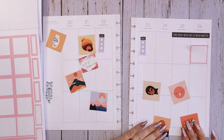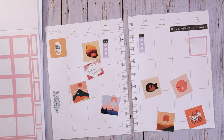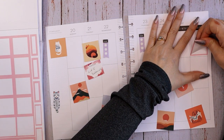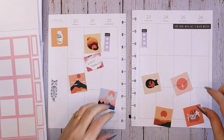Start yelling at me. Tell me what to do. I don't know. I think I want round because these are square. If I don't do round, I'm going to feel like I can't mix everything together, if that makes sense.